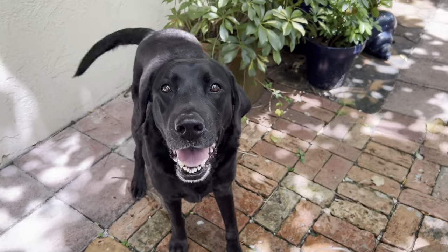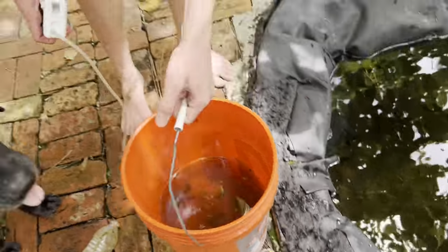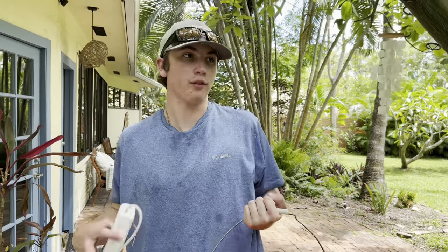Oh, we got this little pleco. Look at that. Pleco. There he goes. The rest, guys, is all feeder fish and crawfish. Let's go feed the fish.